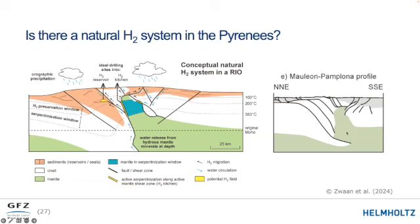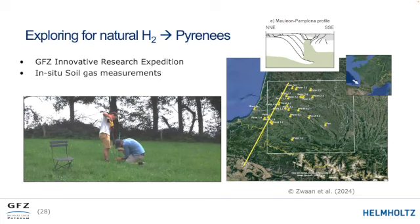And in fact, if you go in the field, there are concentrations of hydrogen in the foreland of the Pyrenees, in this area over here, where this triangle shows the extent of a study that colleagues from France have done, where they were drilling holes in the ground, and then they were measuring the amount of hydrogen basically in the soil.